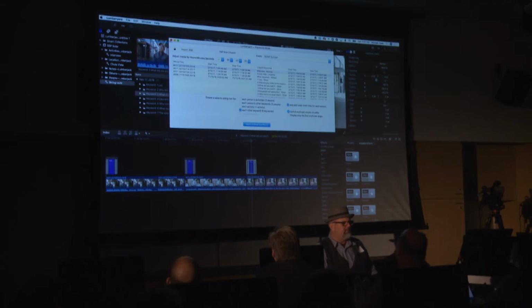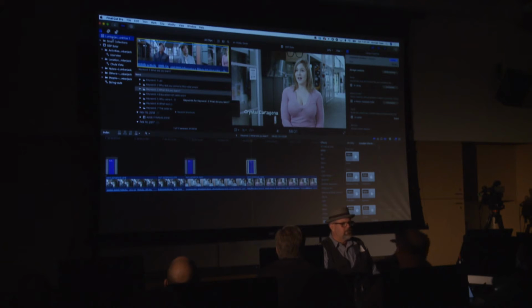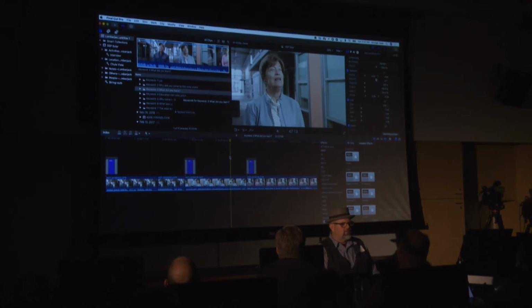You can mark things as favorites or rejects while you're logging it as well. So you could mark the first one as a reject. It doesn't matter if the camera was rolling at the time. When it marries up later, if the camera started rolling after you started a B-roll log or an interview log, for example, it would just start at the beginning of what you actually recorded.